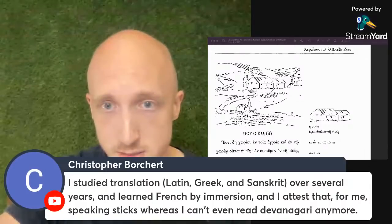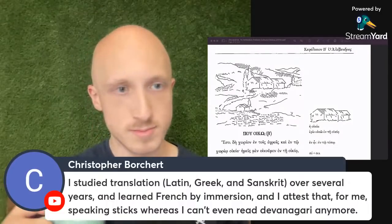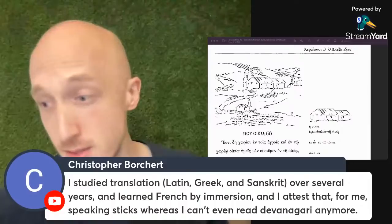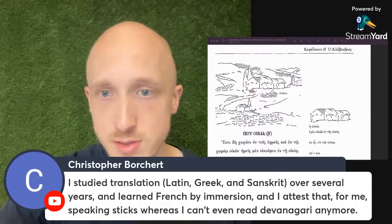Speaking sticks. You can't even, yeah, exactly. Any active use of language, whether it's actively reading or, well, I guess reading is passive. Anything like being able to speak a little bit gives you the ability to really know a language.